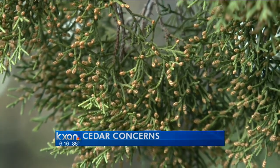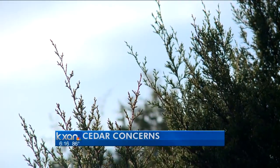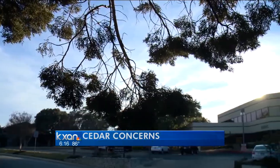But believe it or not, cedar trees are sort of an invasive species too. Before European explorers arrived here, biologists think the mountain cedar trees were kept in tight clusters. Since then, the trees, as we all know, have spread. The cedar trees, known as ash junipers, give off a lot of pollen. Remember your allergies back in January? Well, you can blame the mountain cedar trees.